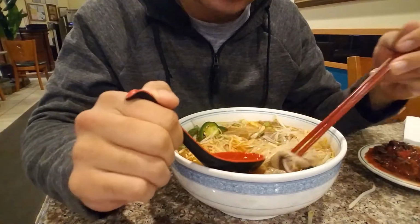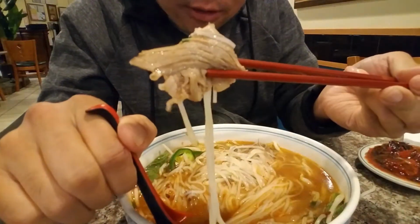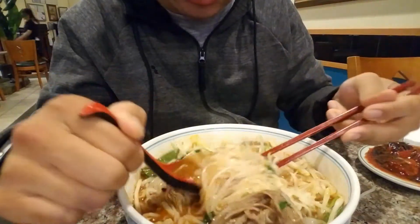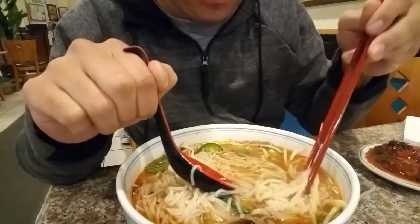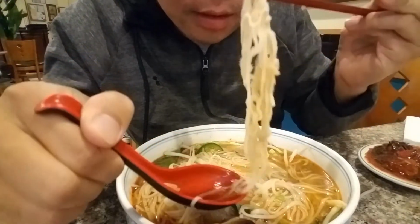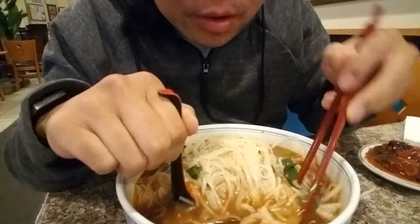For anyone who's never had pho before, the stuff that comes in here, like I said, this is the number one small with everything, a combination of everything. So you have the beef shank, which is this guy right here, more beef shank, then you got a meatball, and I'm gonna find a bigger piece here. You have the beef tripe. I'm not even sure what kind of tripe that is, but it's tripe. And then, I can't find the other one, but the other one is a tendon.